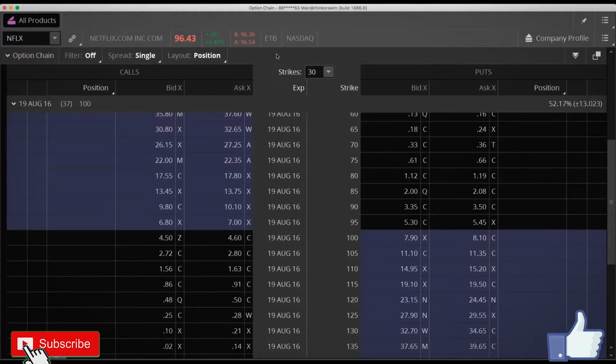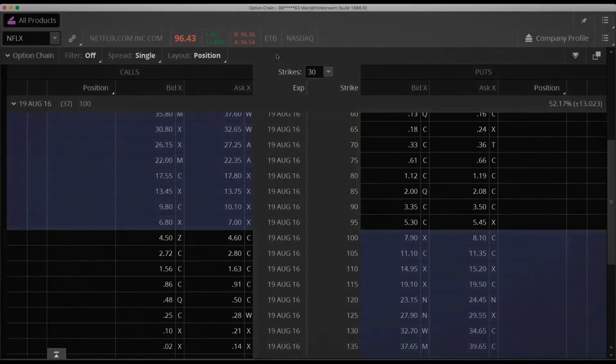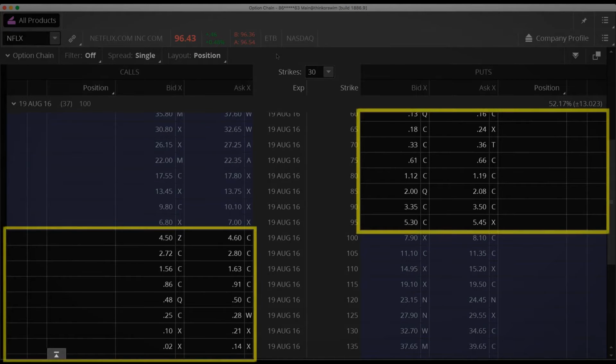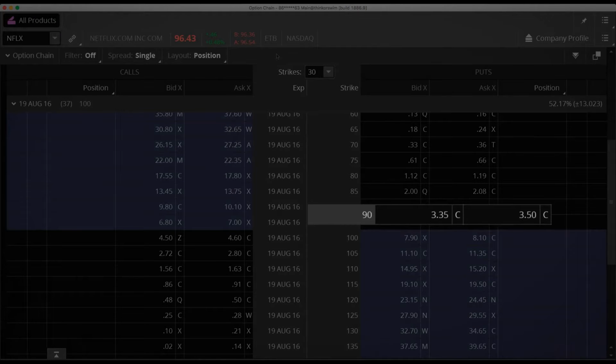Looking at an option chain of Netflix, these options have 37 days until they expire. Here are the out of the money calls and puts, and we know that if these options remain out of the money, they will gradually go to zero. I'll just show you an example here. Let's reference the 90 strike put. It's trading at 335 by 350.